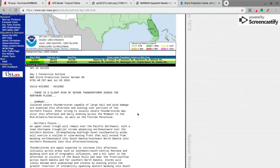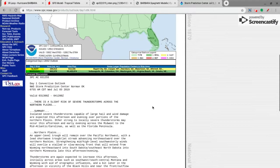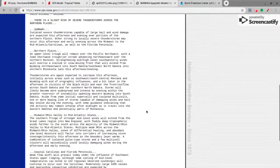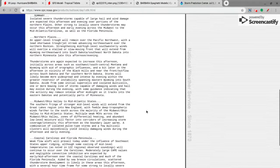Isolated severe thunderstorms capable of large hail and wind damage are expected this afternoon and evening over portions of the northern plains. Other strong to locally severe thunderstorms may occur this afternoon or early evening across the Midwest to the Mid-Atlantic through Carolinas, as well as the Florida Peninsula. Upper plains, an upper level trough will remain over the Pacific Northwest. Actually, I'm just going to leave this out just in case you guys want to watch it. Pause the video, read all that.